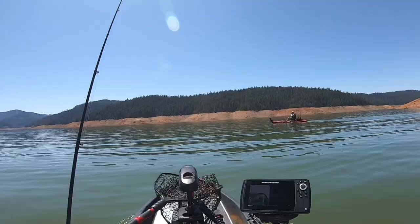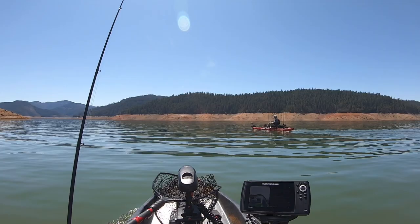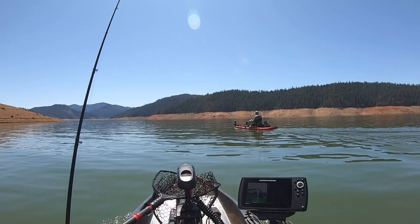I really like this kayak. The storage is kind of different, but it's pretty cool. The deck space is pretty crazy. A lot of room up here.